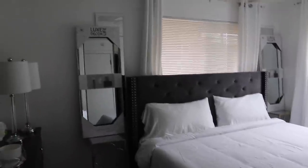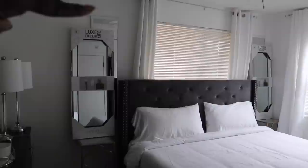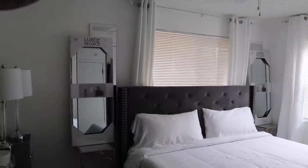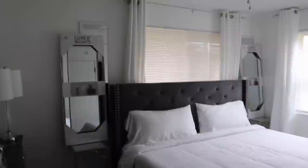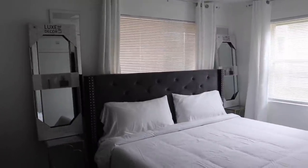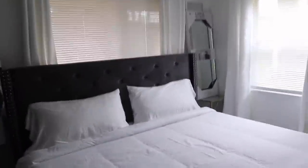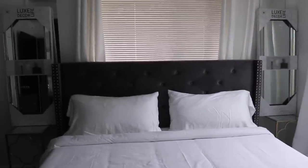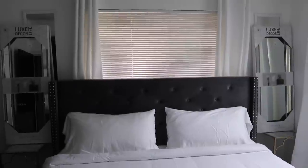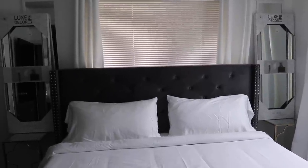So they're going to go about the same height as the Walmart mirrors. The Walmart mirrors are right here, and they're going to go up there too as well. So they're going to look even more big, even more grand, and I'm even more excited. Let me see if you guys can see. If it's on this end, see how you can see both sides kind of evenly. And then the Walmart ones are in the back.